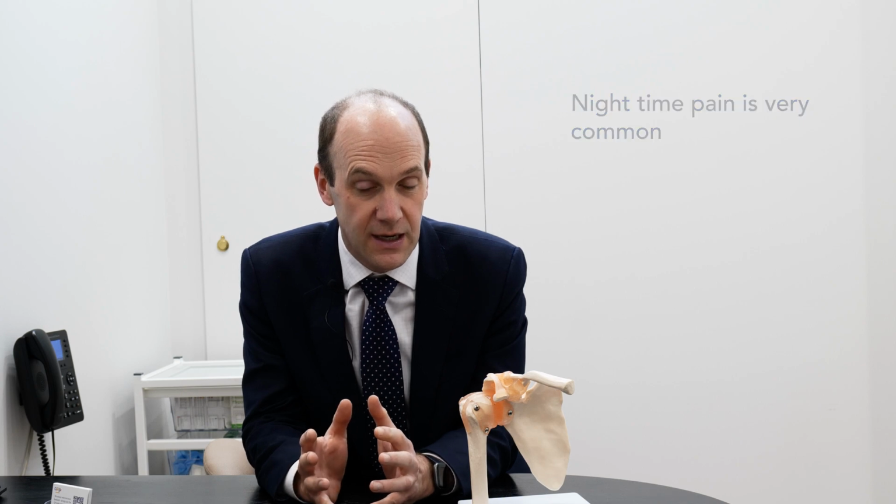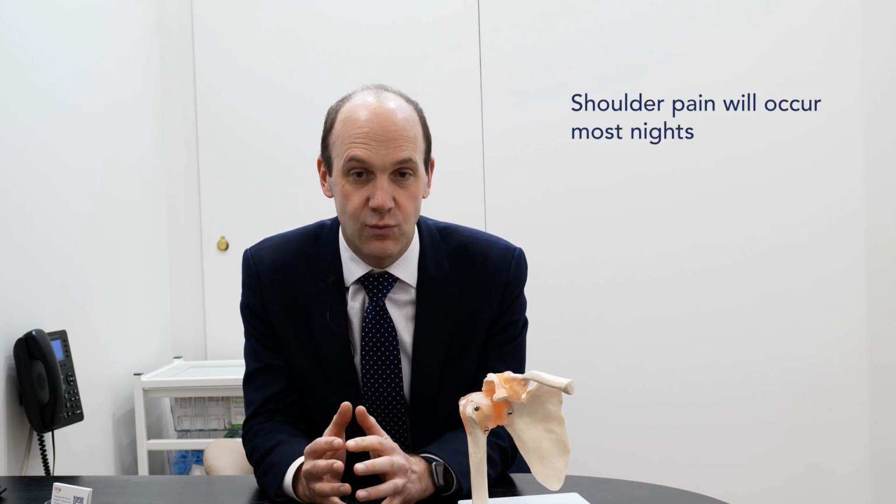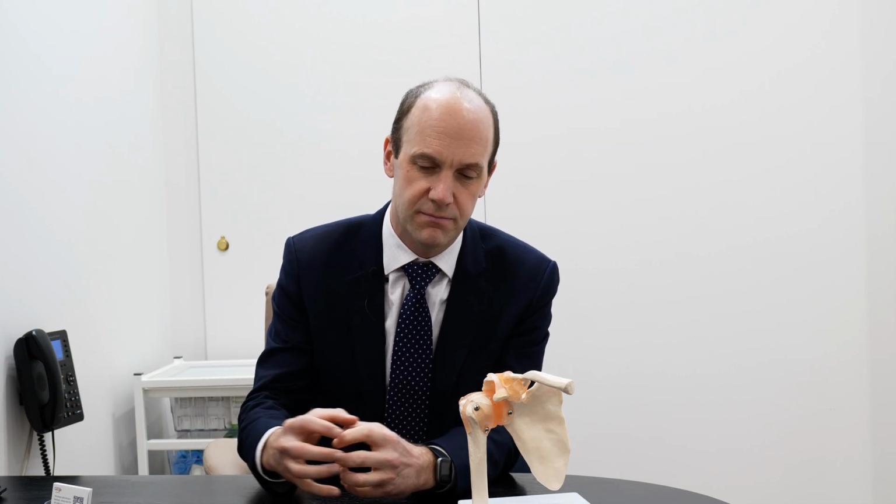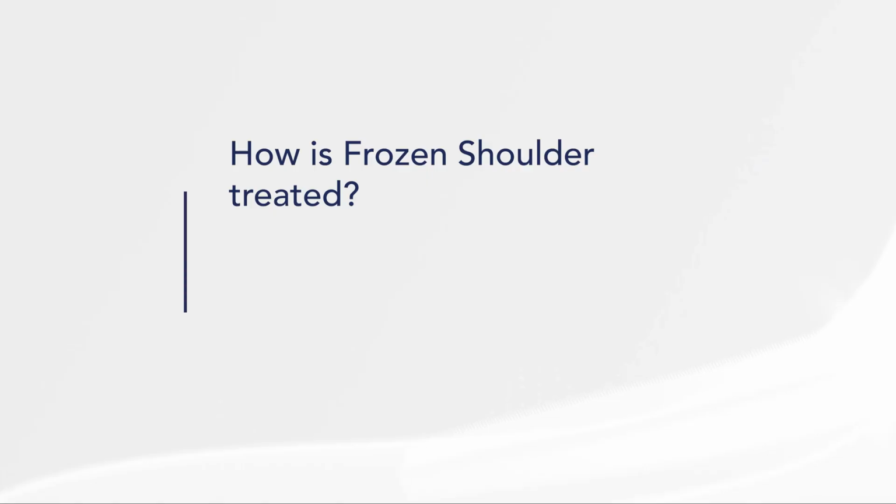It also has some other very typical features. Nighttime pain is very common, and that is most nights, and it will wake you up for potentially quite prolonged periods. We also get what I call sudden movement capsular discomfort, where if you get jolted or you move the shoulder suddenly and pull the capsule to its full extent, that can be very painful for up to 20 to 30 seconds.